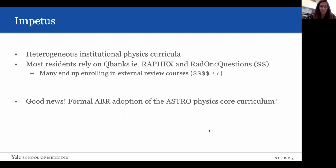I don't think that I need to get on a soapbox here of all places about why it's important to have clinicians, attendings and radiation oncologists involved in creating a test that's really supposed to test our ability to use good physics education in clinical practice.